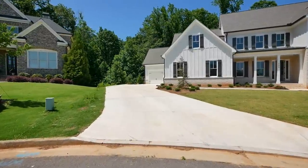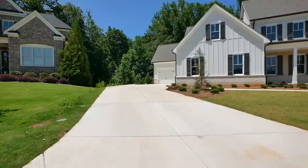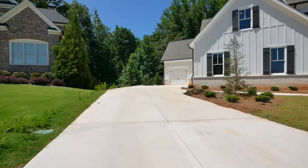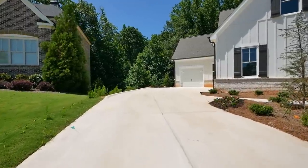And today we're in Marietta, which is northwest of Atlanta. We're in the Jackson Heights subdivision, and I'm going to take you on a tour of a new home. The listing is with Sherry Goodwin with Overlook Brokers.